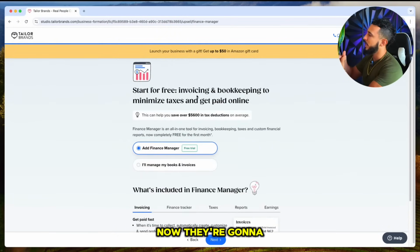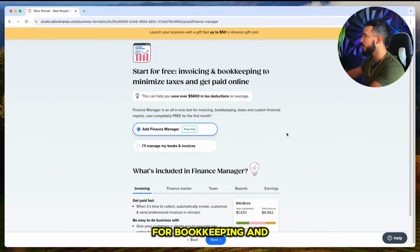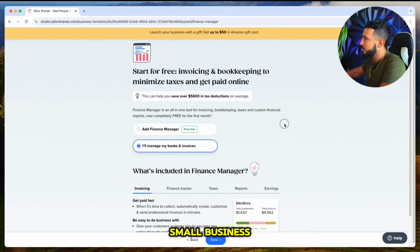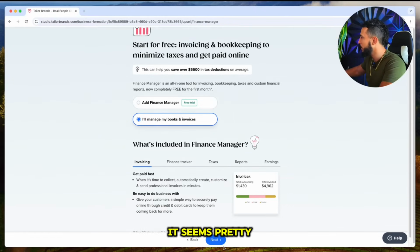All right, now they're gonna ask you, do you want a financial manager? This is something that you might wanna consider. It depends on your situation. It's pretty cool for bookkeeping and invoicing, to keep your books aligned and straight, to know how much profit you're making. But I'm a very small business, so I'm just gonna manage my own books, but I really like how they offer this, and it's a free trial. I've never used it, but it seems pretty cool.